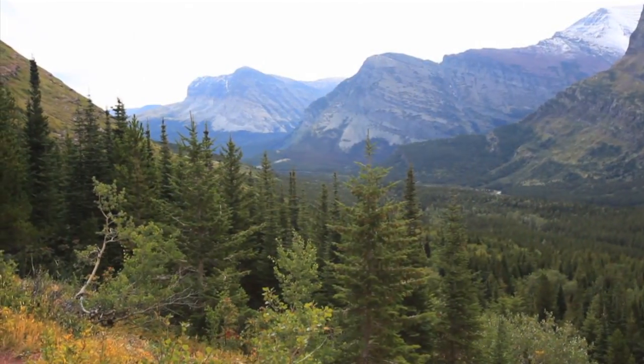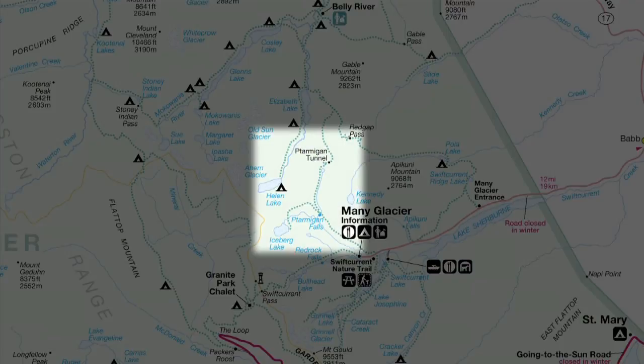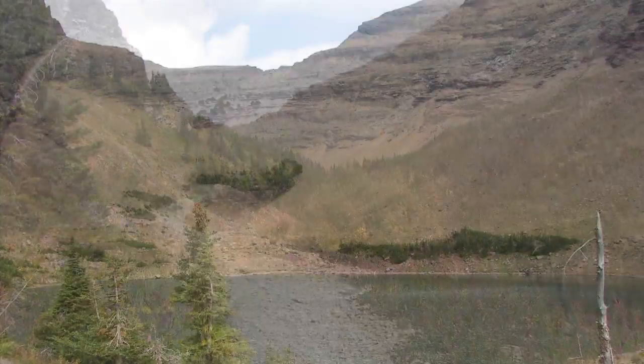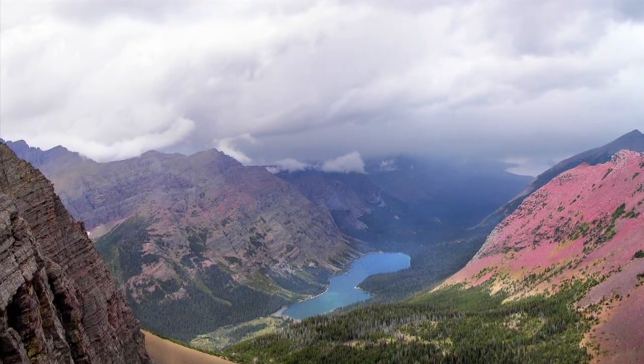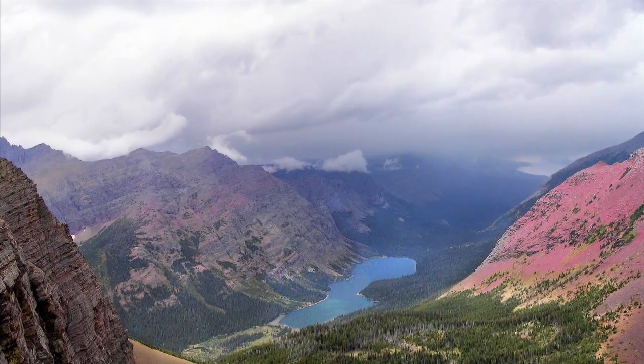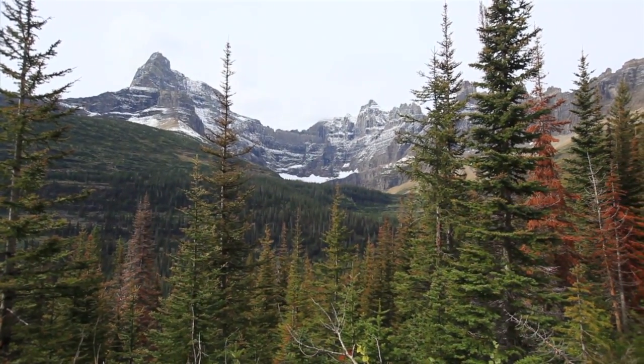After the falls, the trail is in the trees. Soon you come to an intersection. The trail to the right rises another 1,700 feet to the Tarbingen Tunnel and the amazing view on the other side. The trail to the lake goes straight.